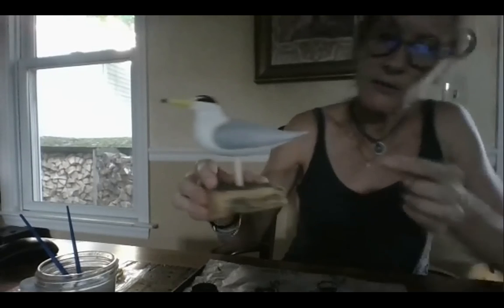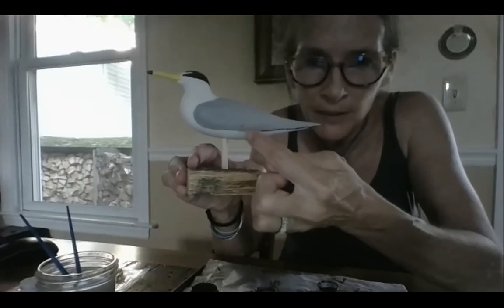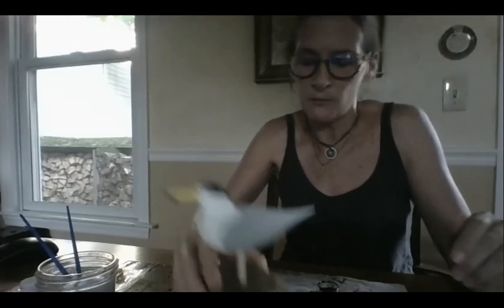Looks like, see, I got some black paint there. I'll just go over that with the gray paint when it's dry. All right.